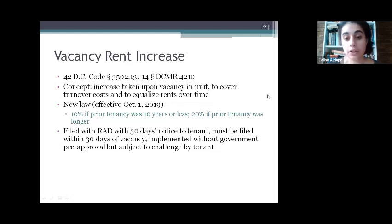Okay. So that was the general rent increase that any landlord who owns a rent stabilized unit is able to take once per year. There are some other special circumstances under which a landlord is going to be able to take a rent increase. Some of them are only under special circumstances but don't need prior government approval. Some of them are only under special circumstances but do need government approval. So first, the first category, which is other special circumstances under which the landlord can take a rent increase that's higher or more frequent than they would normally be able to do. And that's called the vacancy increase.